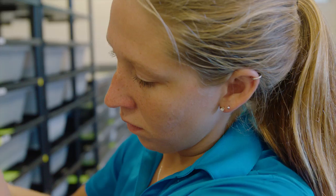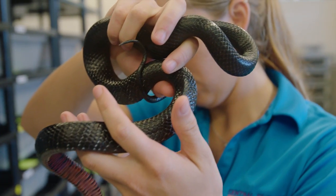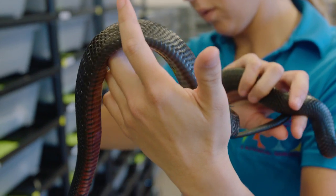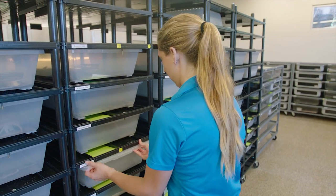Indigo snakes require a lot of care. Some of them get fed twice a week, some of them get fed once a week. They always require fresh water and clean enclosures, so we always make sure to provide some very sterile and clean environments for them.